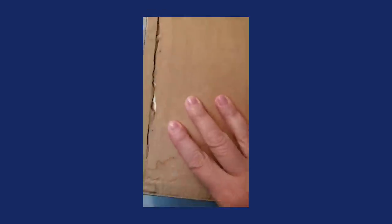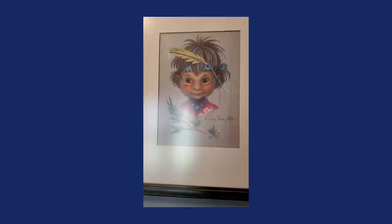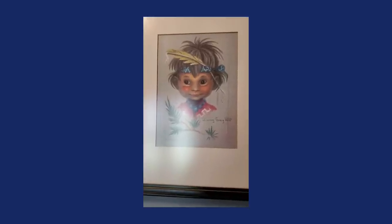So you can see the water damage at the back. You can actually see the water mark. So there's a couple of things with that. Now, the good news is the piece is relatively popular, as again, it's mid-century, 1950s, 1960s, by a relatively well-known artist and printmaker. And value on this piece is about $150.